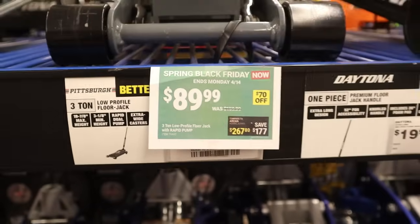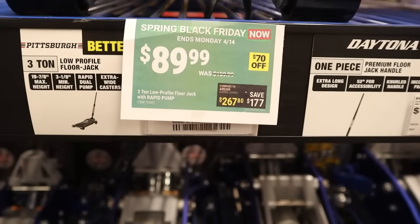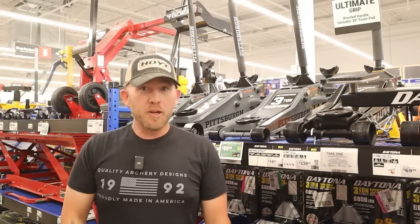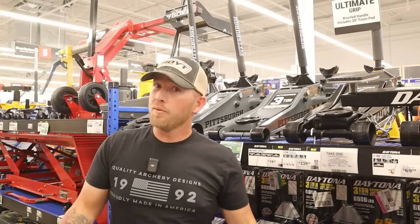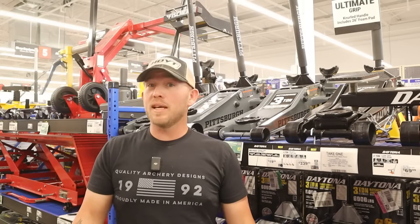I don't have to do any adjustments, and it really does work great. In fact, tomorrow I'll probably be lifting a porch with it because I've got some work to do. But normal price on this thing is $159.99 and it's on sale for $89.99, which is $70 off.